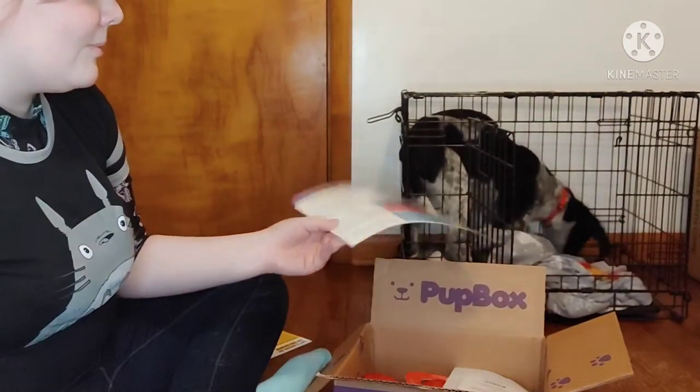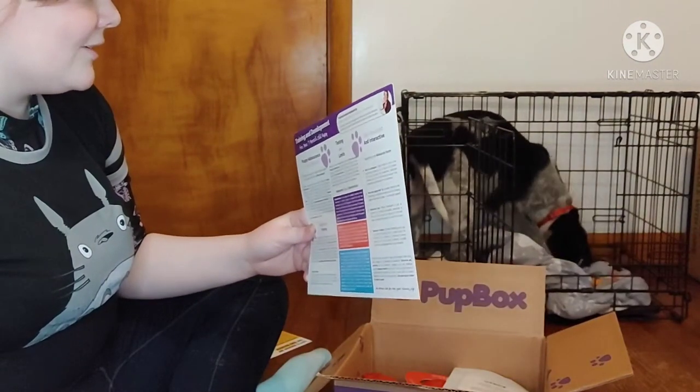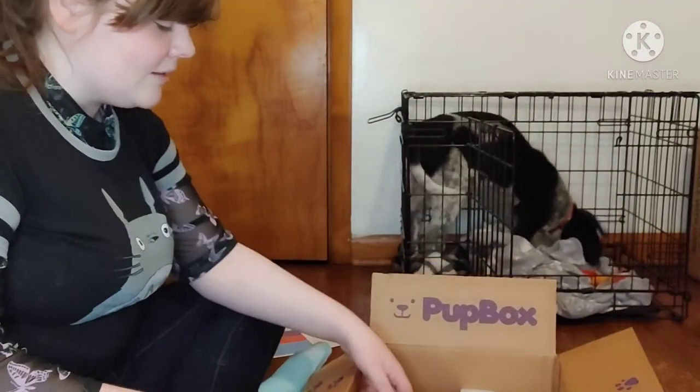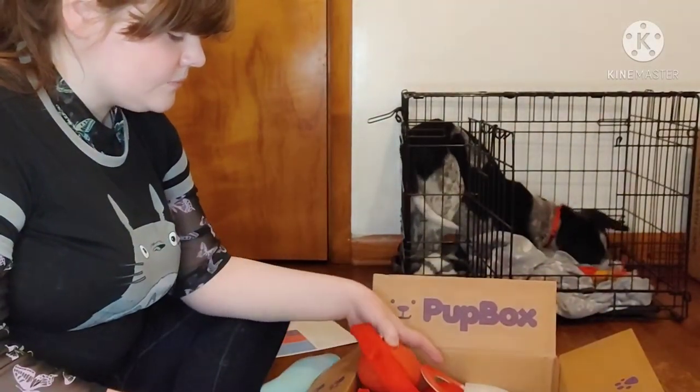He's trying to get a treat out of the bottom of his thing, I think. I don't know what he's doing. Being weird. So let's take a look at what's inside here.